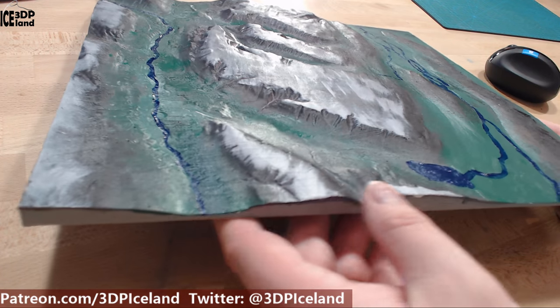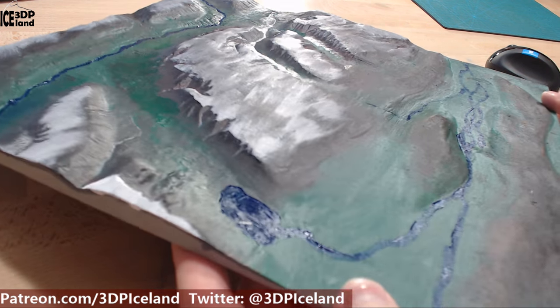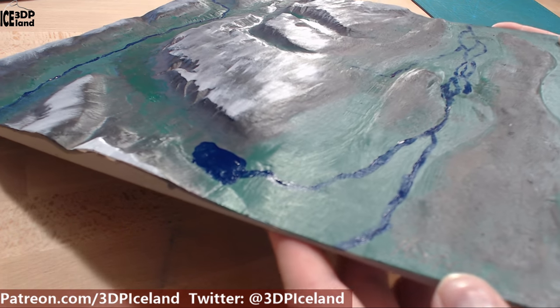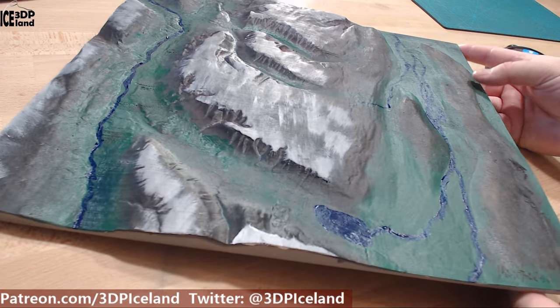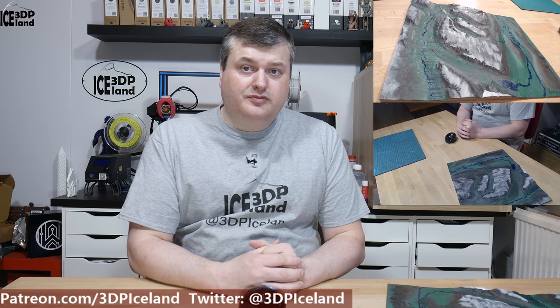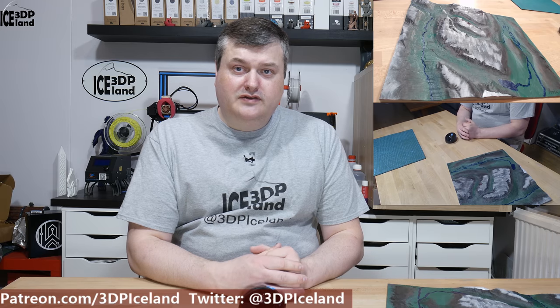It's a special place for me because I grew up here. I could tell you endless stories of adventures I had in this area when I was growing up. But this is the print. This was my print of Kinnarfjöll and Kinn, the area where I grew up when I was a kid. I really wanted to print out this landscape and have it with me.